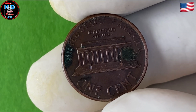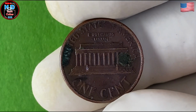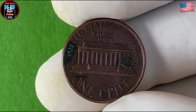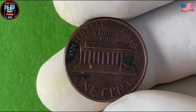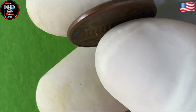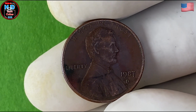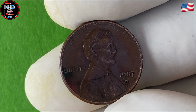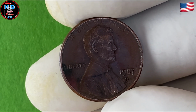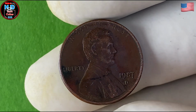In conclusion, while the 1987 Lincoln 1-cent penny may seem like a small, everyday coin, its historical context, design, and potential for rarity make it a valuable collectible in the eyes of numismatists and enthusiasts. From its iconic portrait of Abraham Lincoln to the revered image of the Lincoln Memorial, the 1987 penny captures the essence of American pride and heritage. Coins in pristine condition, as well as those with rare minting errors, can command impressive prices, making the 1987 penny a valuable addition to any collection.